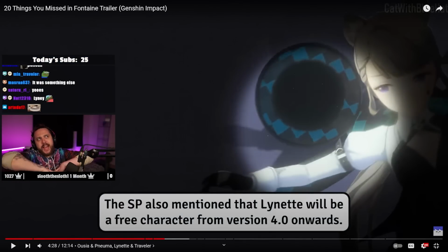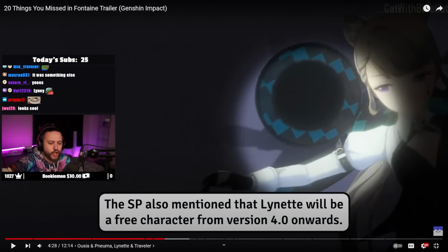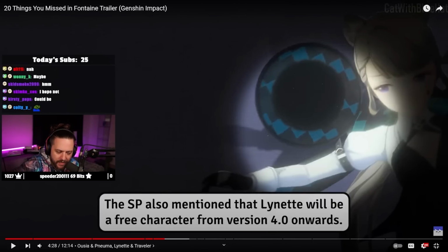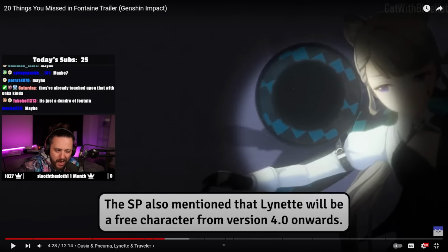Right, chat, listen. Genuine question here. Do y'all think this is the game's way of implementing light and dark? I think it could be. I definitely think it could be. Because they're not going to call it light and dark, I feel like. Otherwise, it'd be like, you know, fire, ice. It's not. It's pyro, cryo.